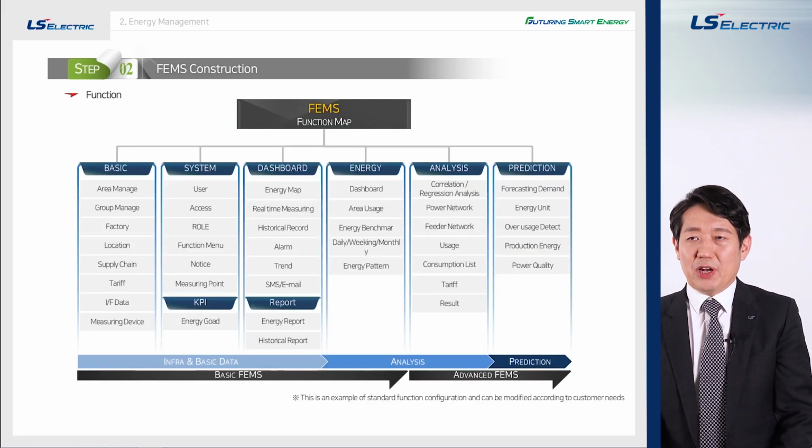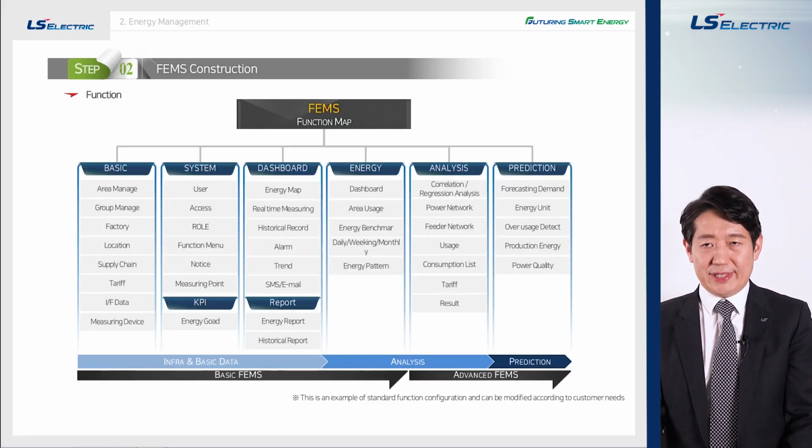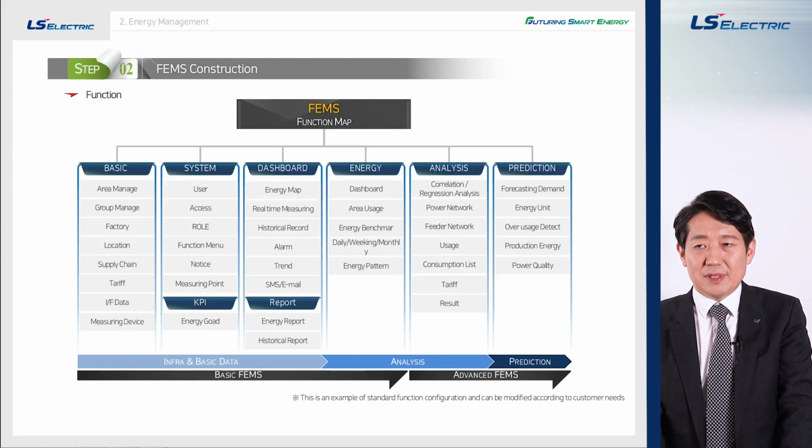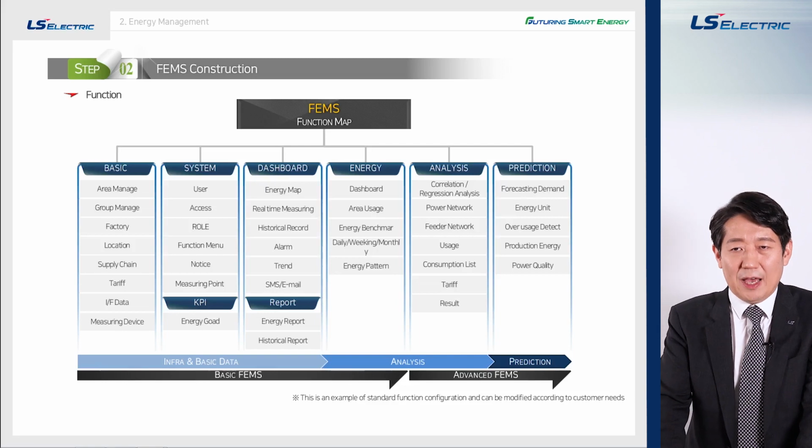The practical function of FEMS can be divided into several stages. It consists of analytics and predictive functions from base data management collected through the infrastructure. It is divided into basic FEMS, which provides system management functions and part of analysis, and advanced FEMS, which includes predictive functions.